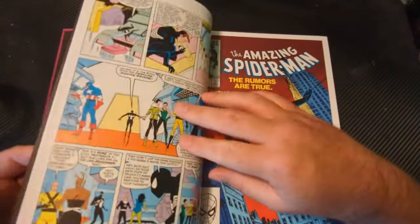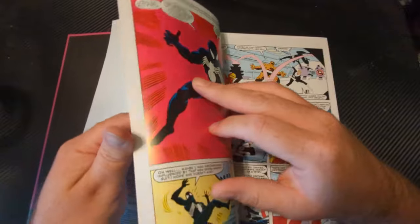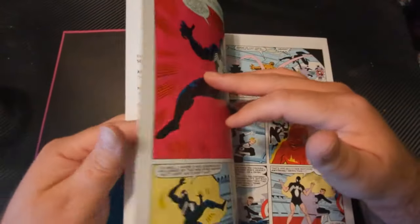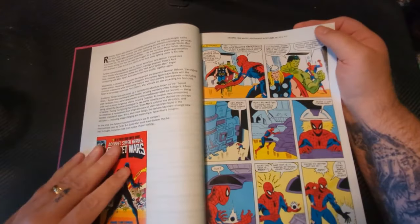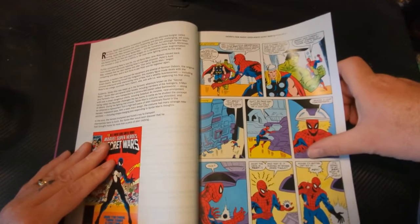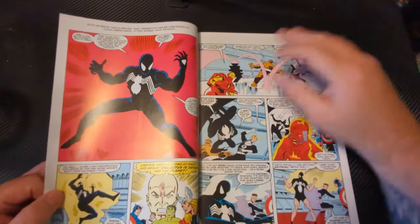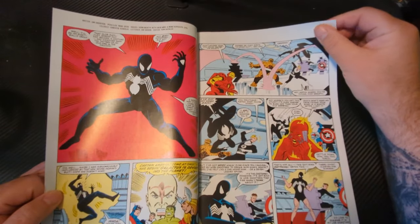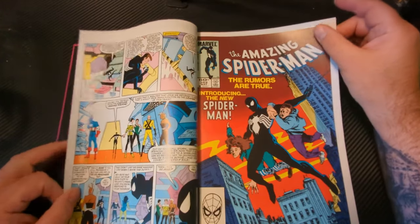Kind of spoiler-free. You see at the very end, he gets the costume in Secret Wars issue 8. Here are the panels, just an excerpt from it. His suit's all torn. They say, why don't you get a new one? He goes and gets this goop, and it's a black suit, and he likes it. He feels a little stronger. It kind of does what he does, and no one thought of it.